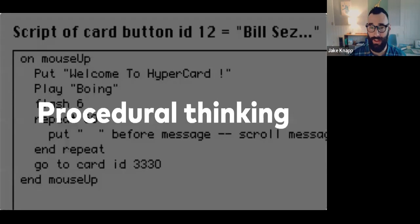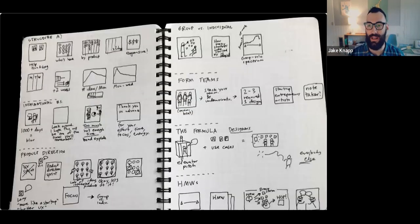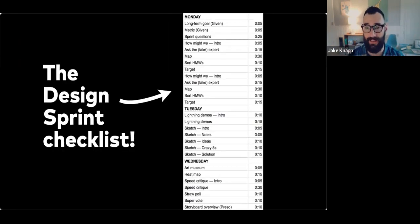It's procedural thinking. And what I started to do was to apply procedural thinking to the way a group of humans works together over the course of a week and try to figure out, for the outcome that we want and all of the little sub outcomes that we need along the way, what is the code that gets us there? What is the sequence that gets us there? And it became this checklist of activities.